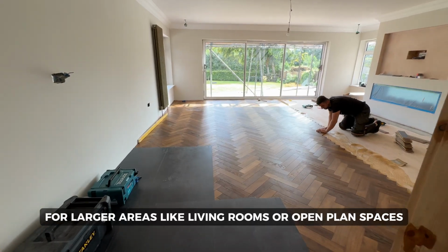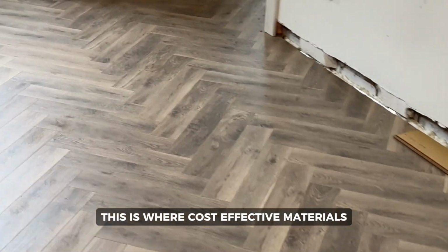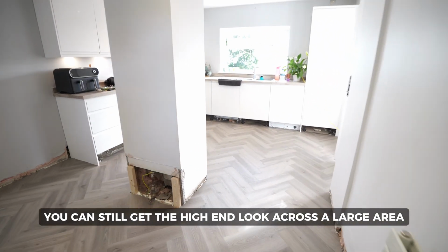For larger areas like living rooms or open plan spaces, the cost per square foot adds up quickly. This is where cost-effective materials like laminate or vinyl shine. With the right design choices, you can still get the high-end look across a large area without overspending.